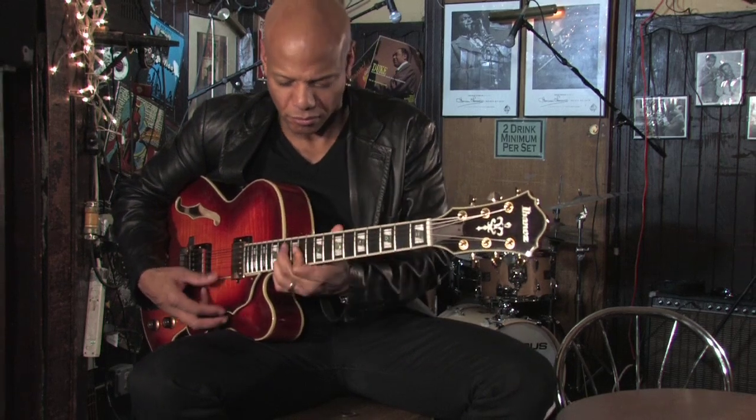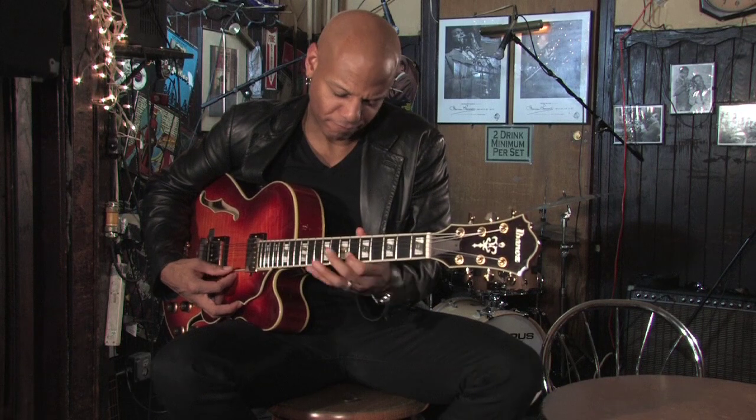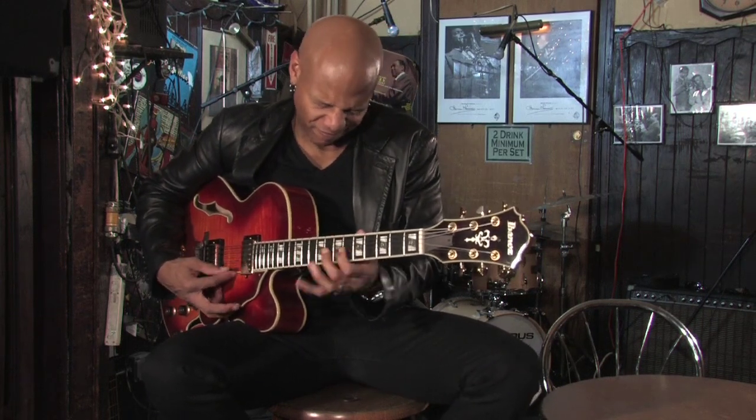I was impressed with the aesthetics of the instrument at first, and then I just figured, rather than grabbing the kind of picks I like and restringing it right away, I would just tune it up and play it and see how it felt in my hands. And you know, it felt like I was at home in a way.